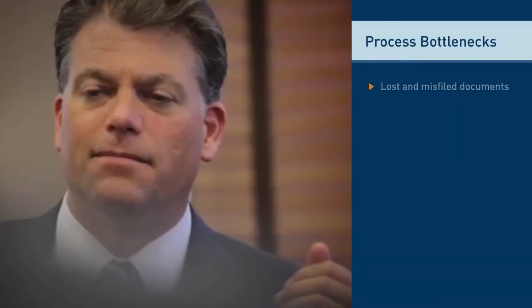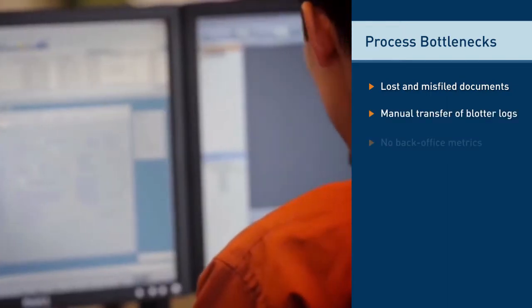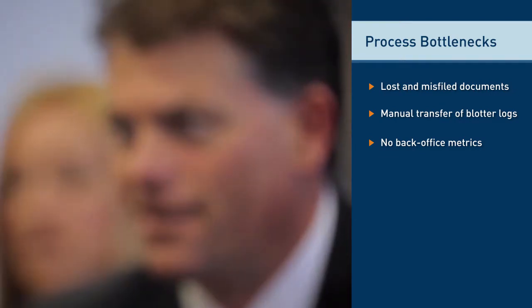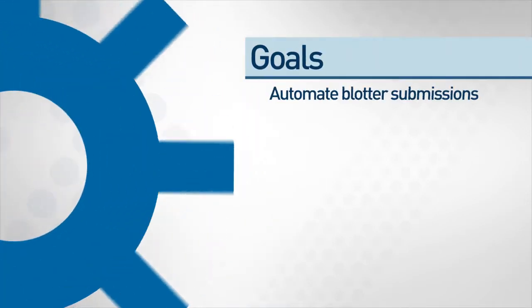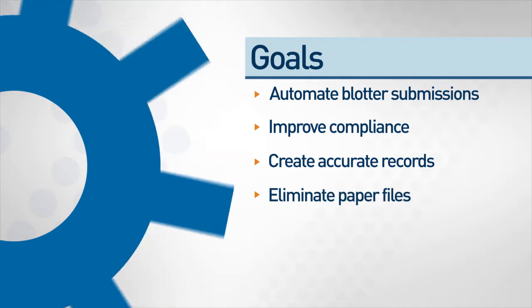We had some situations where we had documents that were being lost because we didn't have automated workflows, so there's a lot of manual movement of those documents. We wanted to automate our blotters. We also wanted to ensure that from a compliance point of view that we had accurate books and records using Laserfiche as opposed to having manual paper files and things of that nature.